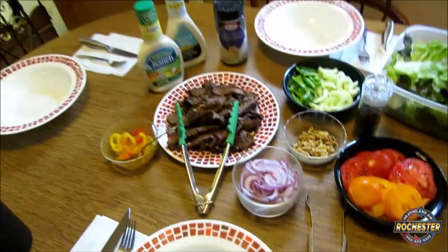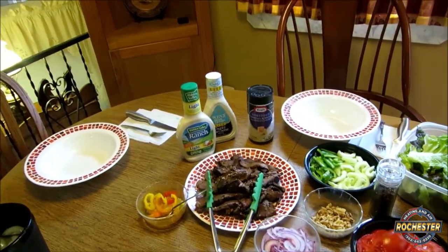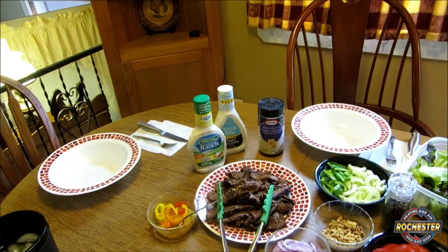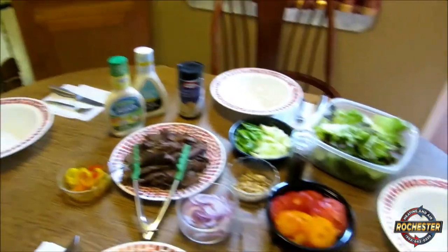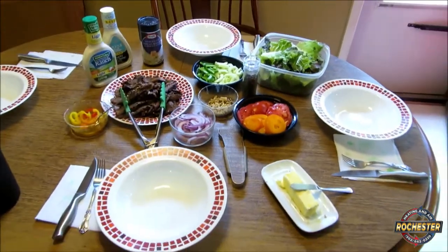And we got some walnuts. We got some shredded Parmesan Romano. And we got some Ken's Steakhouse light chunky blue cheese. And we've got some ranch light. So let us get plated up here, and we'll get right back to you.